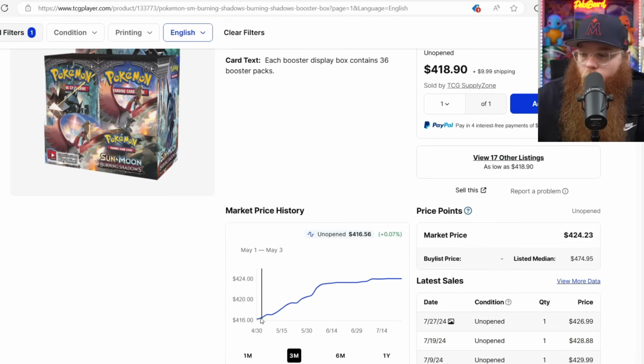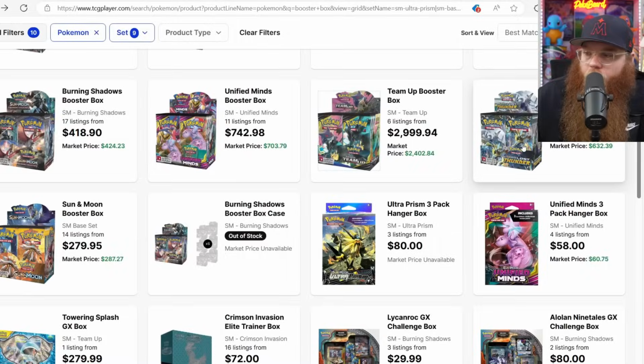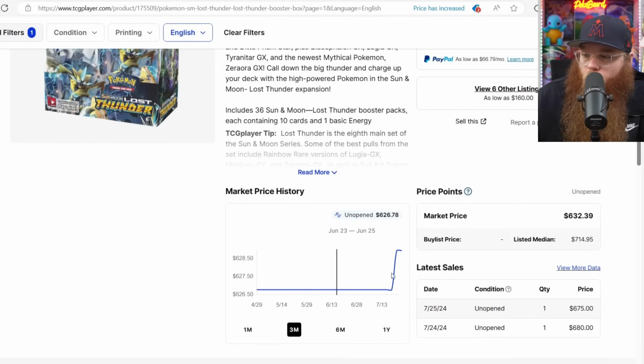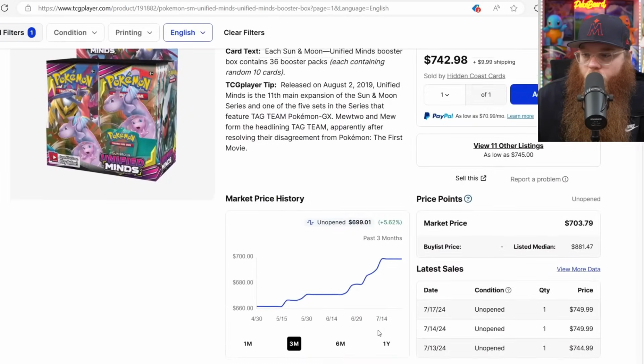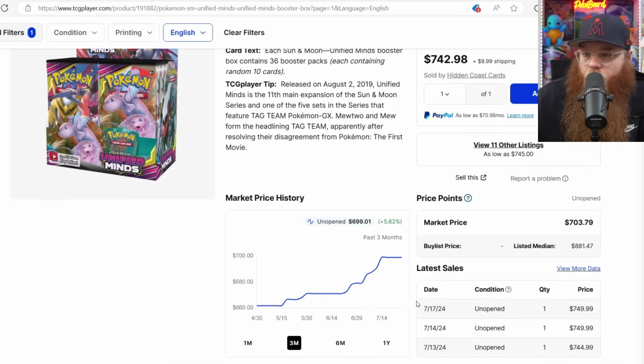Burning Shadows was $415. Last sold $426, $428, $429. Next we got Lost Thunder. Was $628. Last sold $675 and $680. And then gotta check Unified Minds, one of my favorite Sun and Moon sets. Was $661. Last sold $749, $749, and $744.